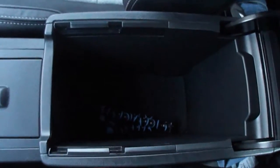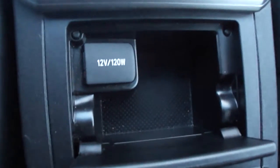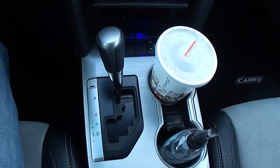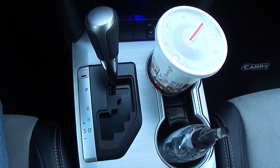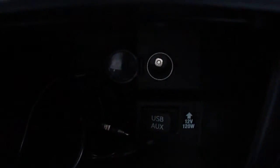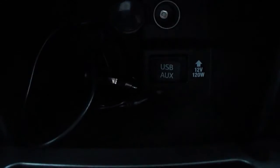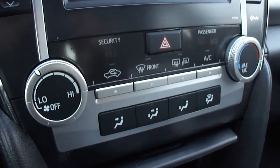Open it up, and of course you have some storage. Moving forward, you get some additional storage, plus a charger. Moving forward, you get 2 cup holders and an auto stick transmission with a sport mode. Here you have controls for your heated seats, more storage, another charger, plus also auxiliary in and also USB in for your jump drive. The ventilation controls are pretty straightforward.